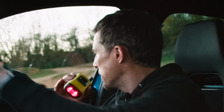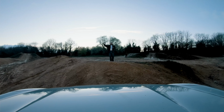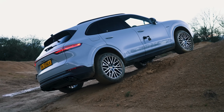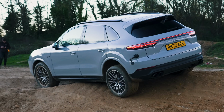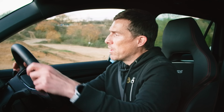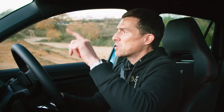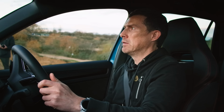Okay then, Nick, go for it, mate. So this is testing the approach angle of the Porsche. Have we got the grip? Lovely job. Thumbs up from Graham. So the Porsche seemed to struggle at the start with that, and it's got a better approach angle than this. 25 at the front, this has got 19 at the front, and it's got 24 at the rear. This has got 16 at the rear.